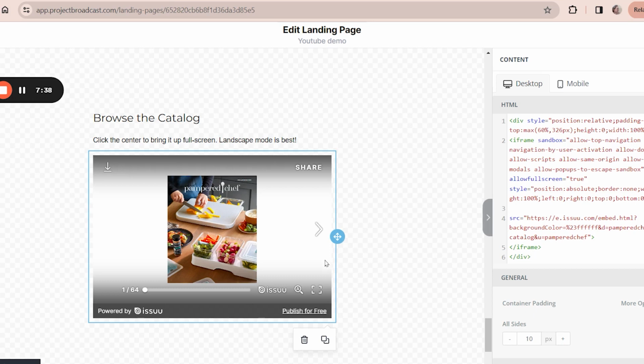I can't flip through it. I can't pull it up full screen. Don't worry about that, okay? Never worry about how things operate on this preview. What really matters is when I hit save and then I open the actual link in a regular browser window, I should see this working just fine.